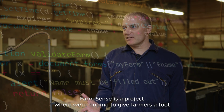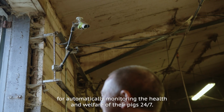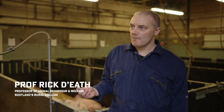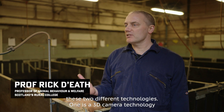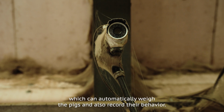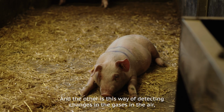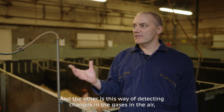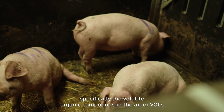FarmSense is a project where we're hoping to give farmers a tool for automatically monitoring the health and welfare of their pigs 24/7. And to do that, we're going to test out these two different technologies. One is a 3D camera technology, which can automatically weigh the pigs and also record their behaviour. And the other is a way of detecting changes in the gases in the air, specifically the volatile organic compounds, or VOCs.